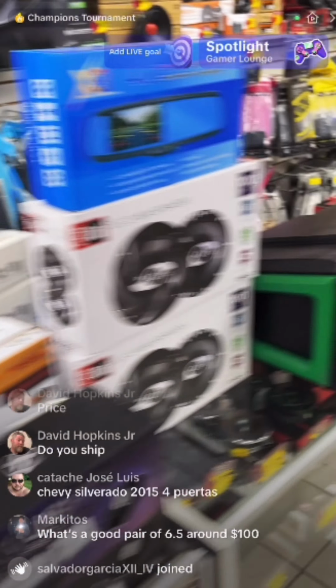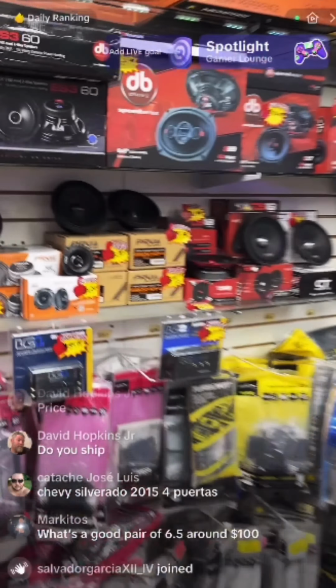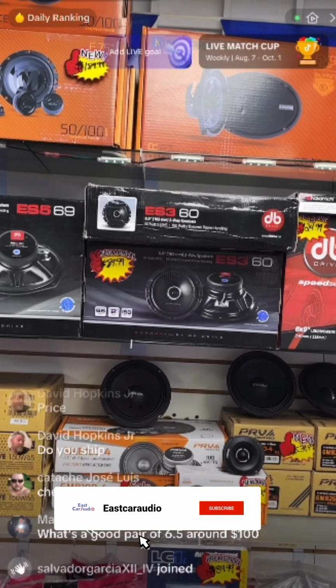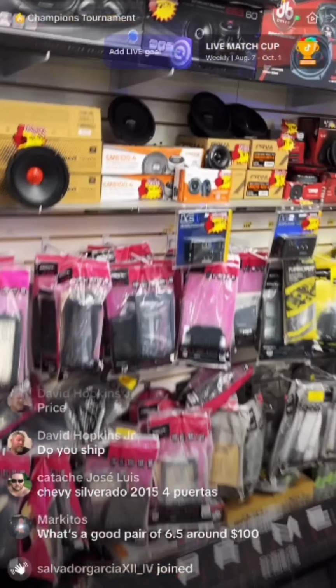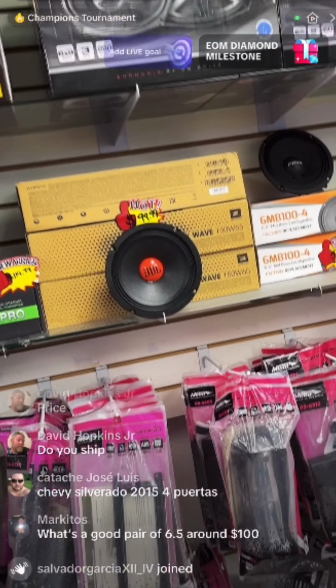Marquitos, you want to keep it something simple, not too crazy. You could do some nice DB drives. Those ES3s right there, you could do like for $80. Those are great speakers. Now, if you want to do something mids and highs, the JBLs are great. That's a definitely great option for the JBLs. They're like $90. Then from there, you could do also the Machetes.